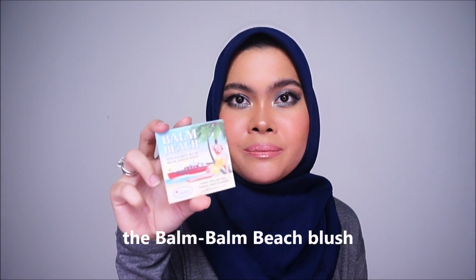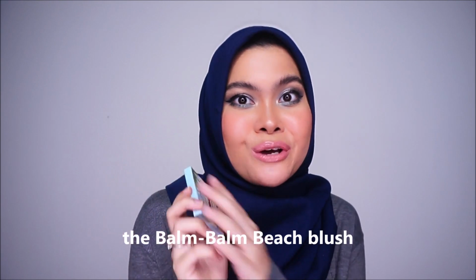This is a matte foundation with a mousse texture. I have to say the texture is very comfortable. This is not one of those annoying matte foundations that are hard to work with. Unfortunately, I got a couple of spots after a couple of uses, so this just didn't work for me. But the second item that I bought from theBalm, which is the Balm Beach blush, I really do love this one. As you can see, the shade is pretty unique.